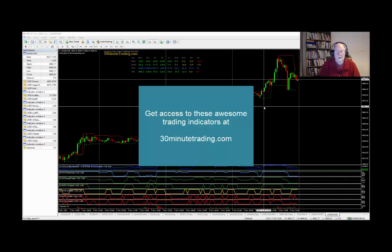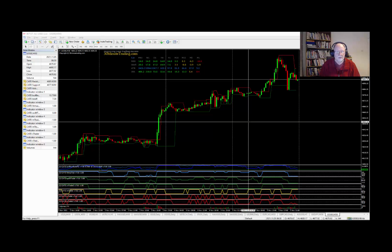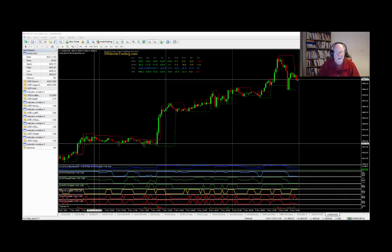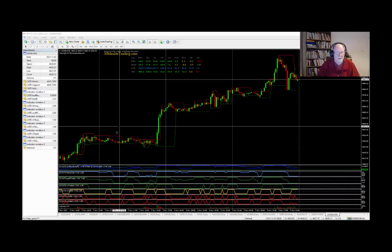Hello, I'm John Cato, 30-minute trading, and I'm going to introduce you to these indicators again and give you a quick overview. First thing, we have a chart which has support and resistance lines on it. This is called the Darvas lines, and they are mentioned in the legend here, support and resistance.